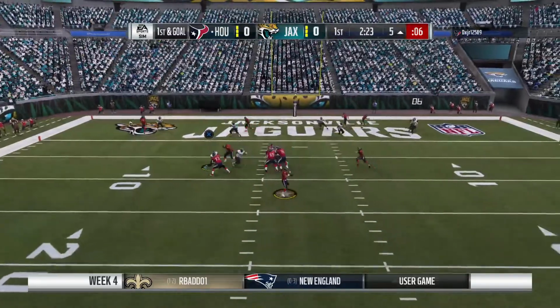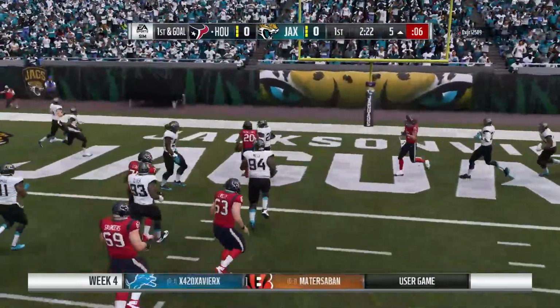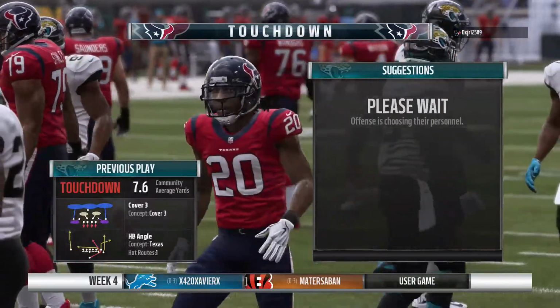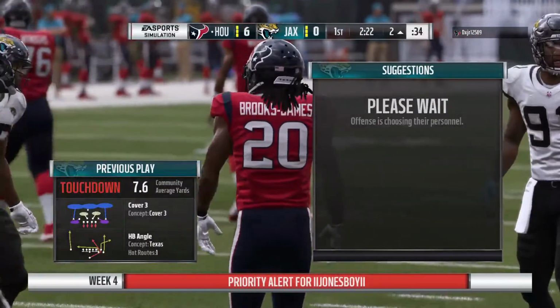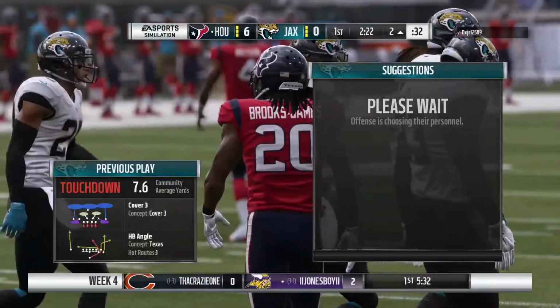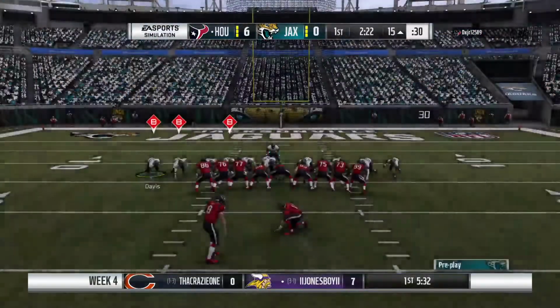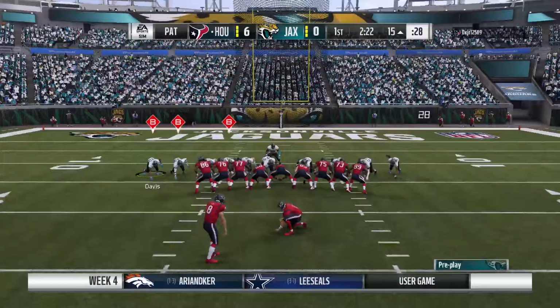Now it's Watson. This is caught. And he'll take this one in for a Texans touchdown. A great effort there. His first touchdown on the year. And the Texans have taken the early lead. Now the try here for the extra point.